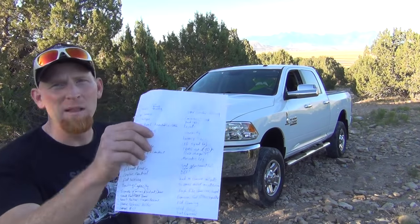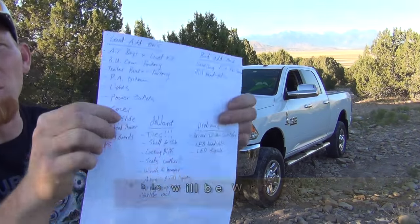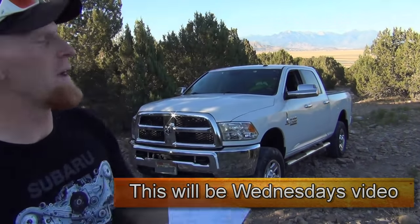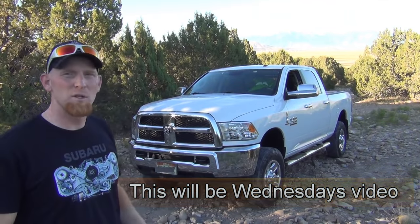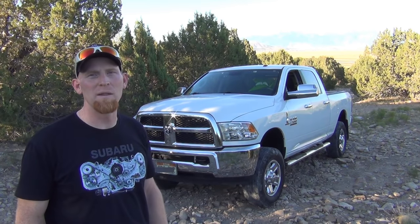I made a Ben Franklin list like this, and on the back of it, I've done some good add-ons, bad add-ons, things I do want, and some problems that I've had with the truck. And I'm going to go over these. I'm going to try to keep this somewhat short, but I do want to give you information that I would want to have if I were to buy the truck.